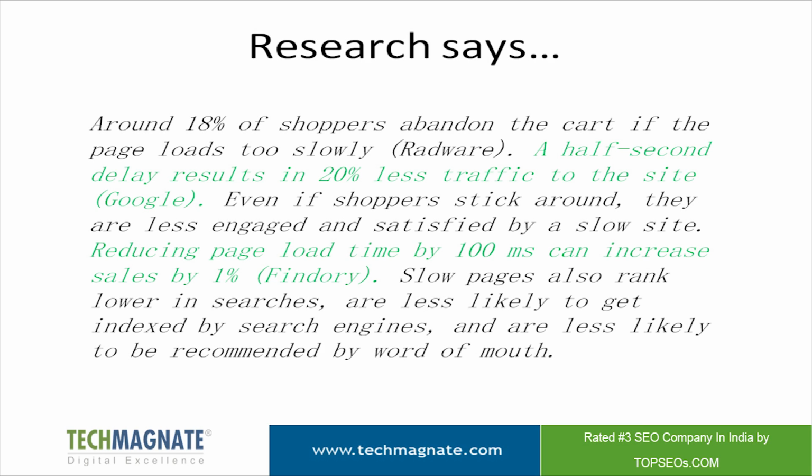Just to drive home the point, we want to share with you what research says. According to Rateware, around 18% of shoppers abandon their carts if the page loads too slowly. Google says that half a second delay results in 20% less traffic to your website. Findroy says that reducing your page load time by 100 milliseconds can increase your sales by 1%. These are very significant numbers, and so you should really be paying attention to your page load time.